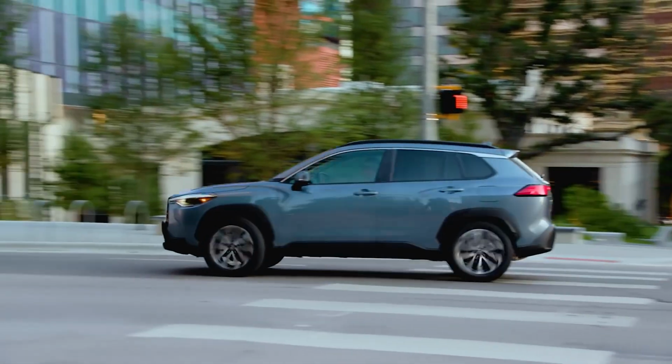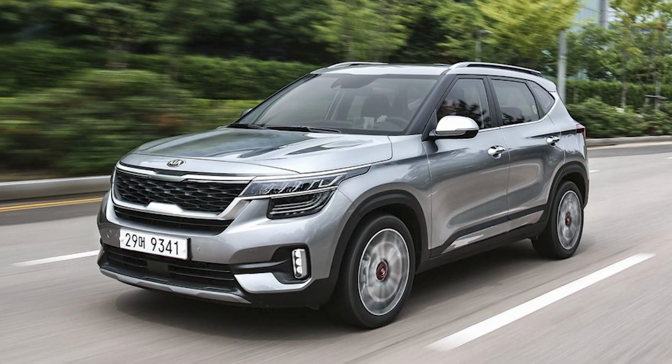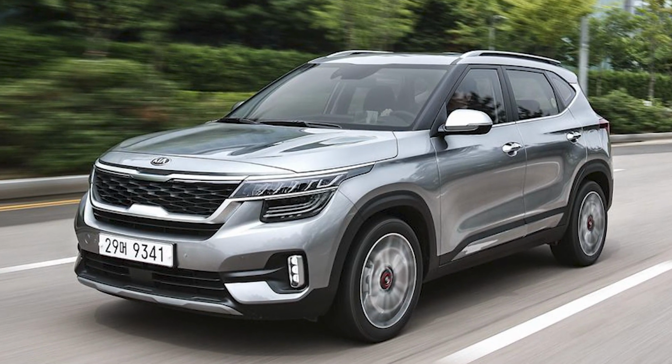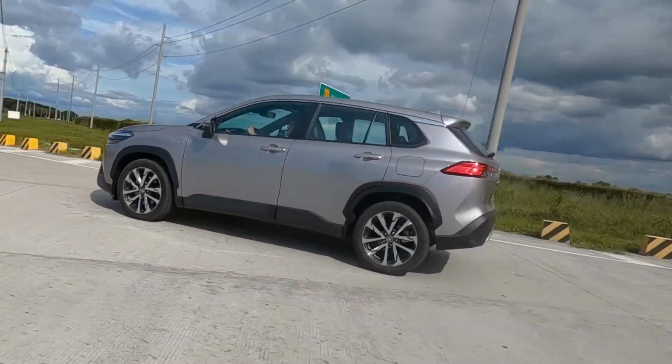For buyers craving more emotional connection with their vehicle, something like the turbocharged Kia Seltos proves to be a more appealing prospect. But to get from point A to point B without any fuss, the Corolla Cross will be tough to beat.